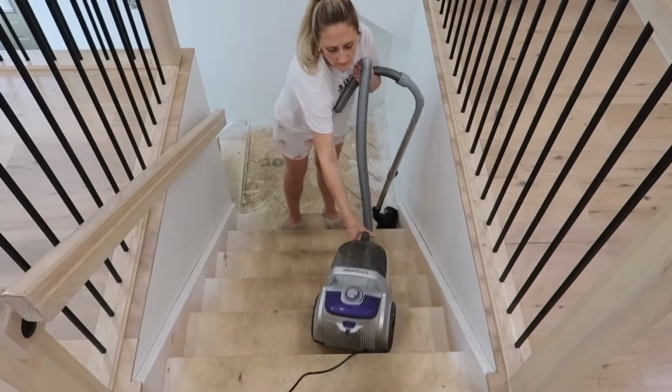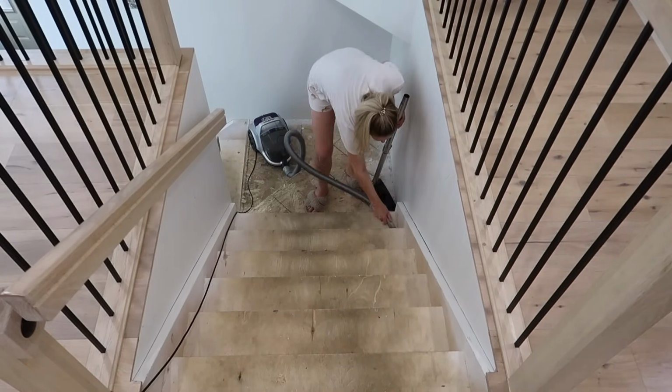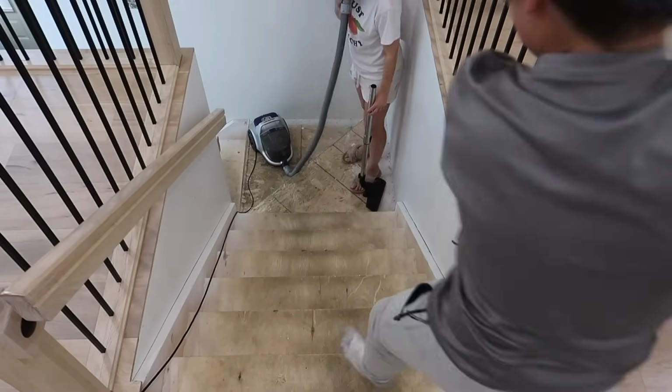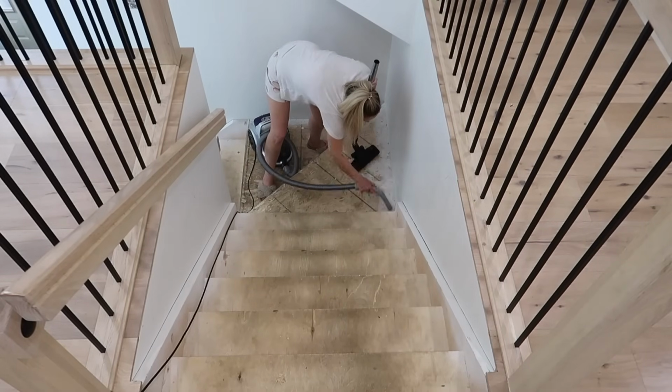We did pick up the paint for the front door, so hopefully that's one thing that can get done in the next few days and I can show you guys that update. And then I also want to get the trim put in the front entrance area. There's just so many things I want to do.